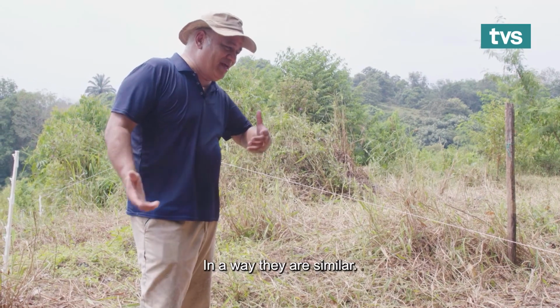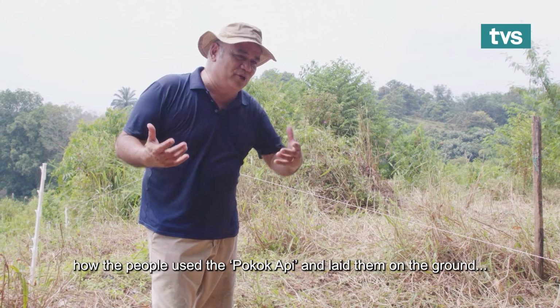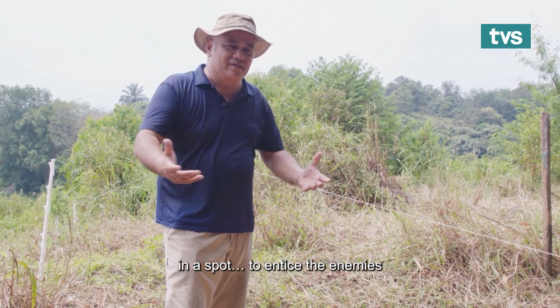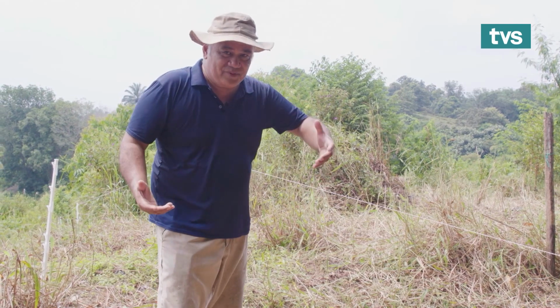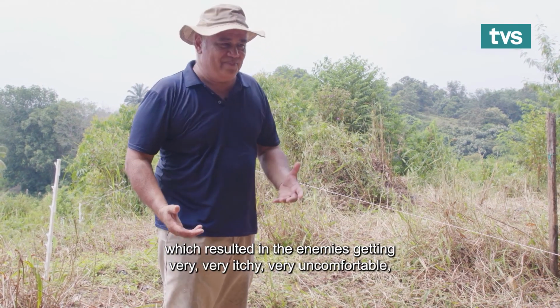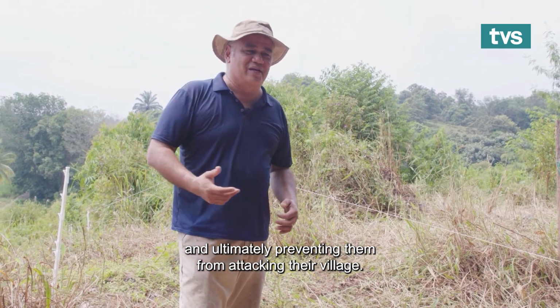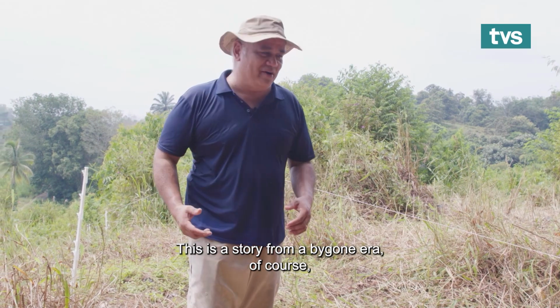In a way, they're similar. Val told me a story about how the people used the pokok api and laid them on the ground in a spot to entice their enemies to take a rest there, which resulted in their enemies getting very itchy and very uncomfortable, and ultimately preventing them from attacking their village. This is a story from a bygone era, of course.